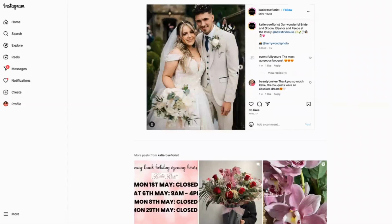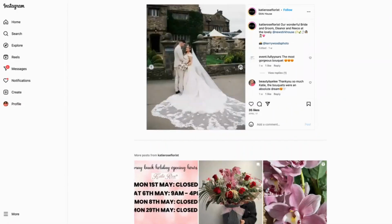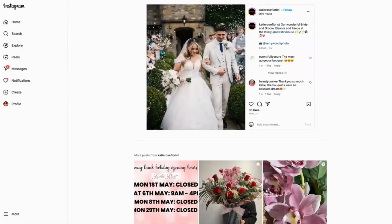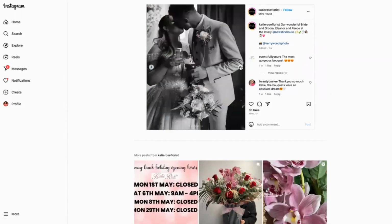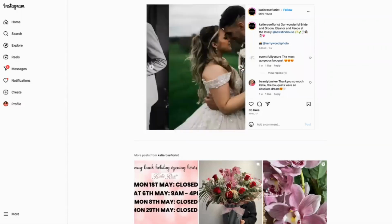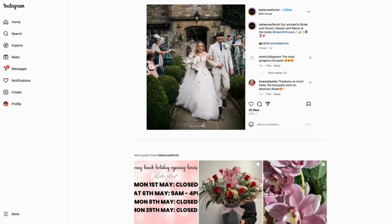So this is the happy couple here. And she is showing the stunning flowers in all their glory. You can see how beautiful they look, and obviously how stunning the bride looks. It shows it at the venue, so it's in all the different places that really shows off the bouquet, the flowers, the buttonholes, all that kind of thing, to show, I guess, what kind of experience you would get if you were to get married with a bouquet like that. So it helps you visualize what you would want for your own wedding.